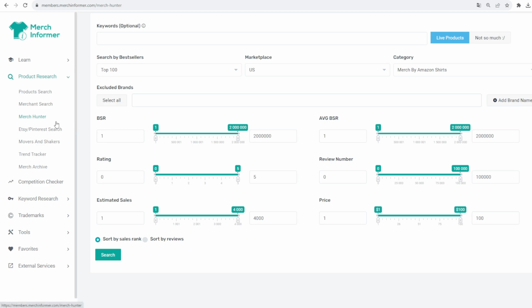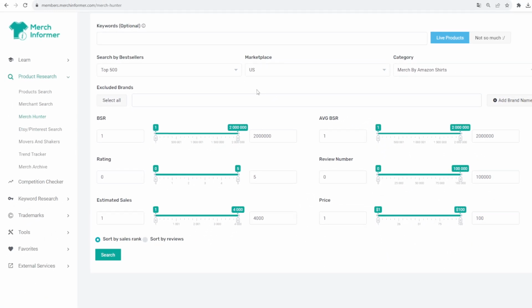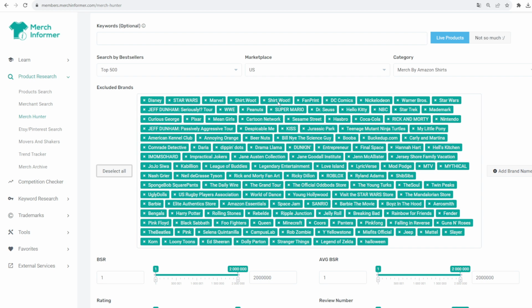So we go to Merch Hunter, and then we just need to go to search by bestsellers and here enter top 500. Then again, choose the US marketplace since this is the biggest marketplace, and category we can leave on Merch by Amazon shirts, since the t-shirt is the most popular product on Amazon. Then you can click on exclude brands. This will exclude all of these brands like Disney, Marvel. We're gonna instantly avoid all of the copyrighted and trademark stuff.